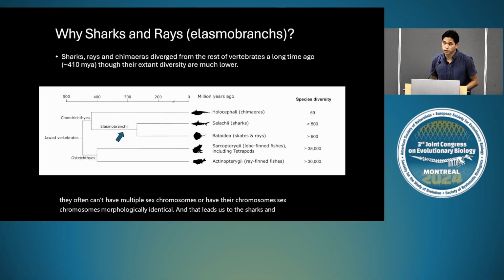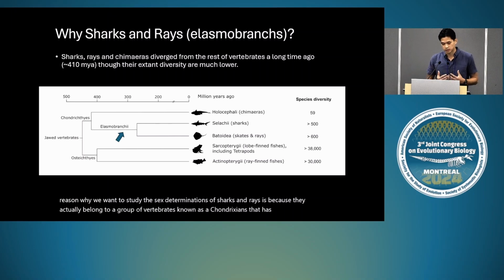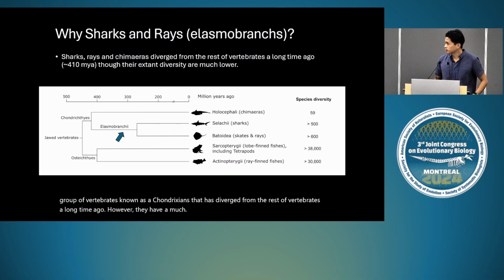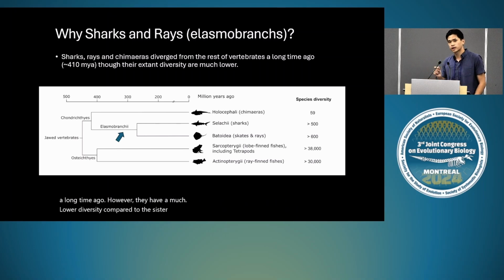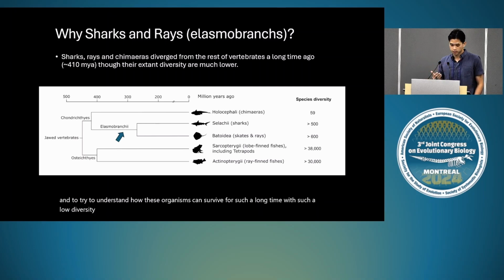So the reason why we want to study the sex determination of sharks and rays is because they belong to a group of vertebrates known as the chondrichthyans that diverged from the rest of vertebrates a long time ago. However, they have a much lower diversity compared to the sister group. So this is part of our effort to study their biology and to try to understand how these organisms can survive for such a long time with such a low diversity. Also, because of their position on the phylogenetic tree, if we understand their system, they can help us to infer the ancestral state of all jawed vertebrates.